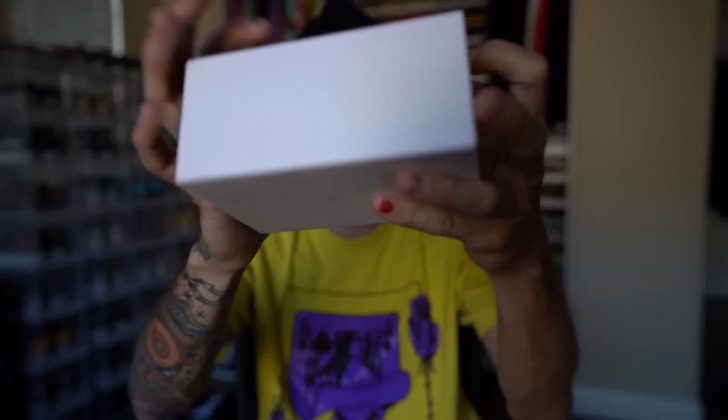I cannot see anything I'm doing. If something doesn't focus, my apologies. I'm gonna do the best I can. So here is the brush. It comes in a little box like this.